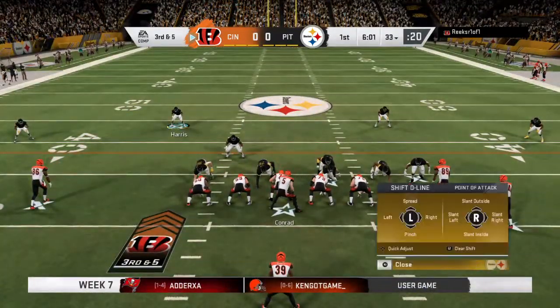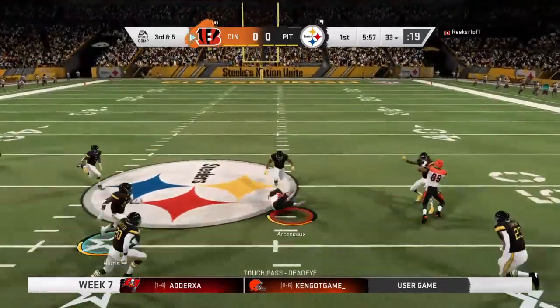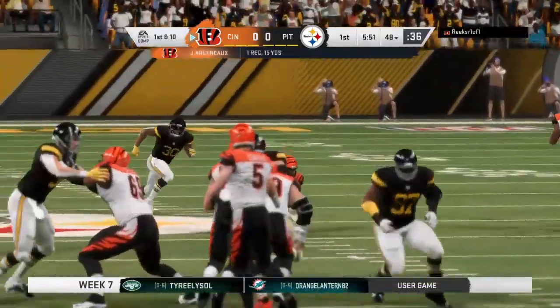Back to throw. Conrad. Oh, he's got a man wide open, complete. That one good for 15, and the Bengals get a first down.